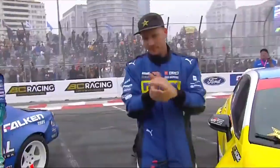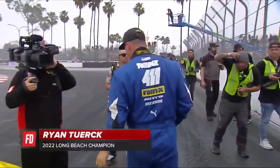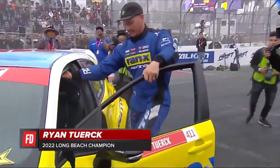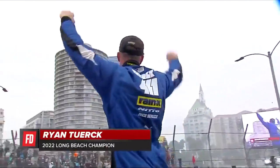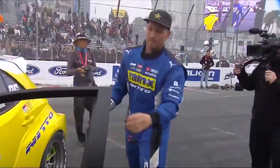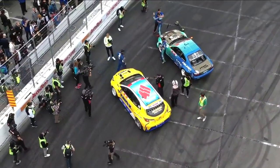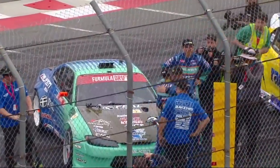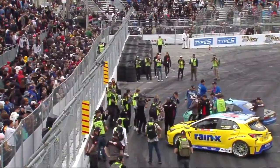And last but definitely not least, a new dad, an owner of a Rain-X Toyota GR Corolla, Rockstar Nitto Tire Race Service, Toyota driver from New Hampshire, Ryan Turk, your winner at round one, AutoZone Streets of Long Beach, presented by Time Pass. Congratulations to Ryan Turk, rightfully so, a crazy event. And if this is a sign of things to come this season, it's going to be one heck of a season, our 22 season, kicking it off in customary fashion here in the streets of Long Beach.